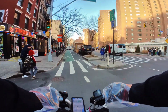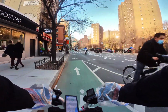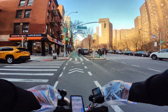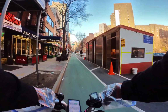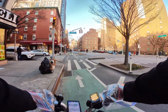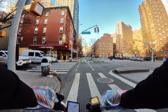So let's keep riding. It's a very interesting place because some of the bike paths are on the left side, some of them are on the right side, some of them in the middle. So sometimes it's hard to understand where you should ride if you ride slower than the other bicycles. Always ride near the sidewalk, you know. If you are on the right side, you're gonna be on the right side. If you are on the left side, you'll be on the left side. So it's like sometimes you're English, sometimes you're American.